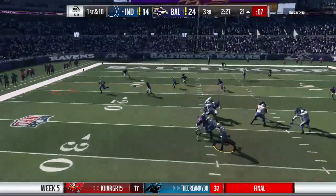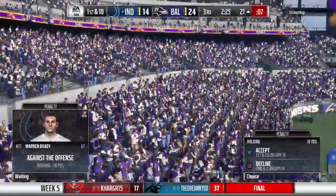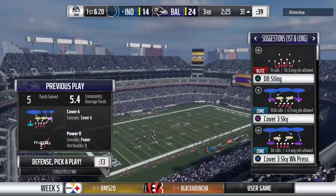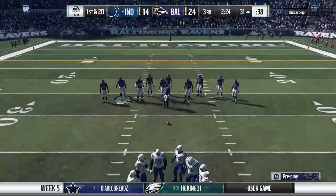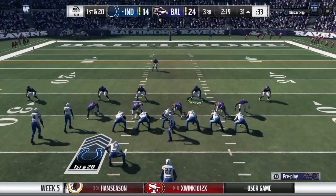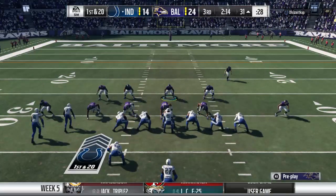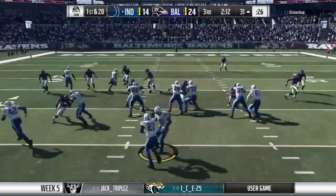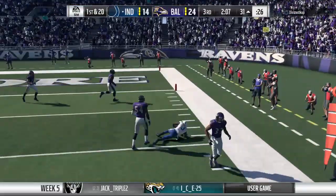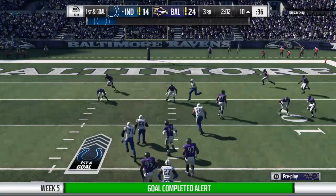To throw is Bridgewater. Throwing the out route, incomplete. It's Evans. And this one's going to go out of bounds, so no recovery, but on 4th down, a change of possession anyway. So now a 1st and 20. To throw, Bridgewater. That is caught right at the 10-yard line. A good pickup there, a 22.